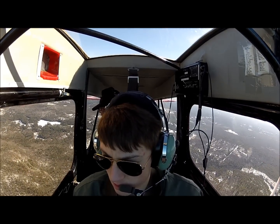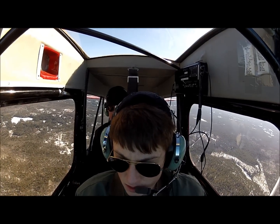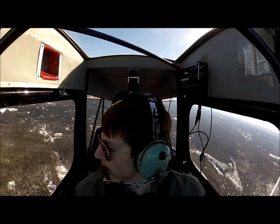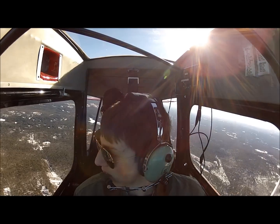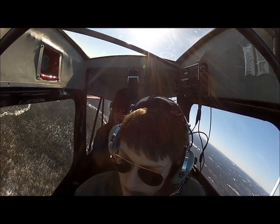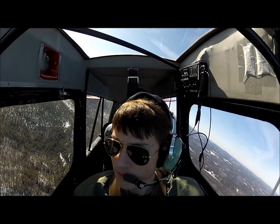Lima, the 1550 Zulu observation. Wind 330 at 14, visibility 10, sky clear. Temperature -7, dew point -16, altimeter 3007. Visual approach in use, landing and departing runway 32.